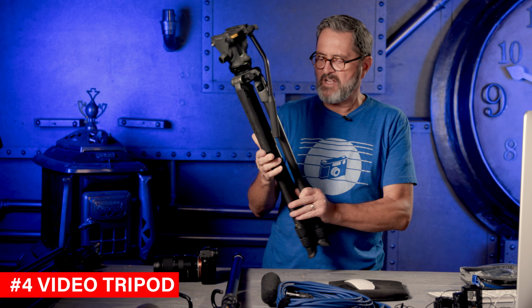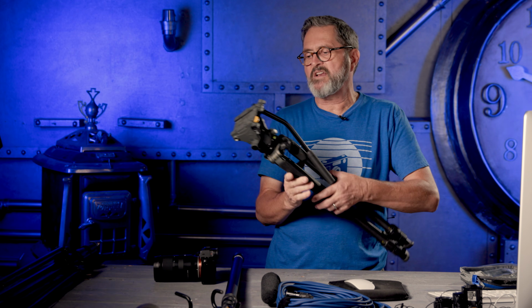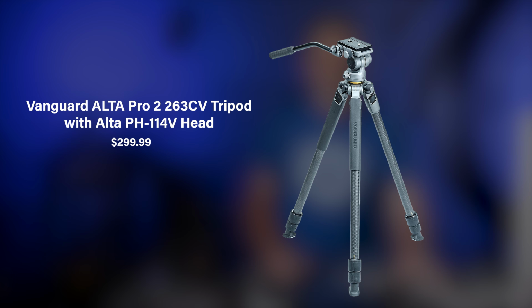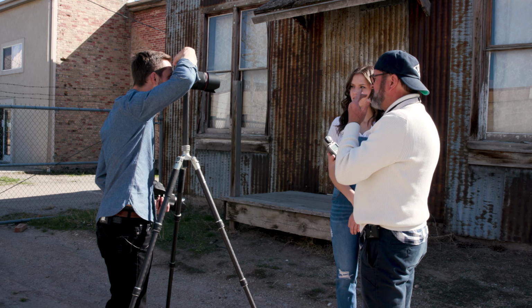This is a Vanguard. This is a Vanguard 263 CV. It's a video tripod, very inexpensive video tripod. It's got a nice video head on it, so you get pans and tilts. It just really works extremely well. I think a good tripod makes a lot of sense. A video tripod, this is excellent because it does have a self-leveling bowl here on the top, so it allows you to level it when you get on uneven surfaces. You do lose the column in the middle, which is hard.